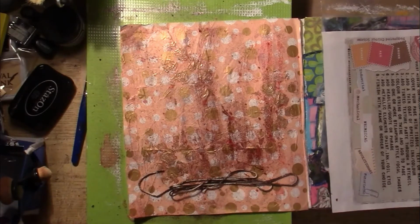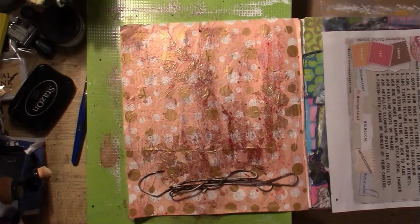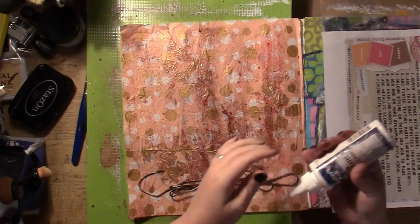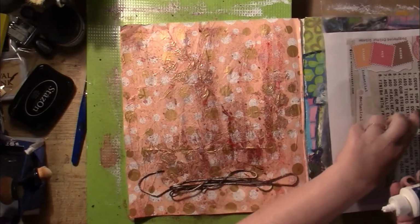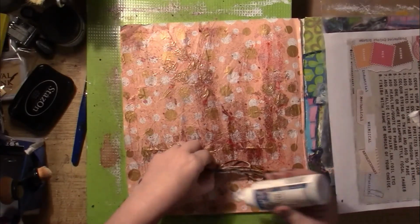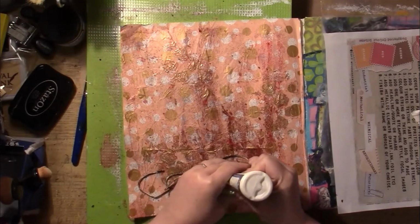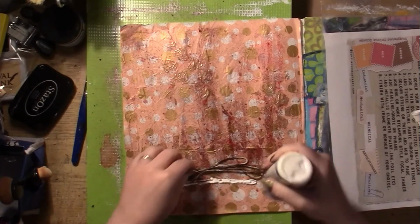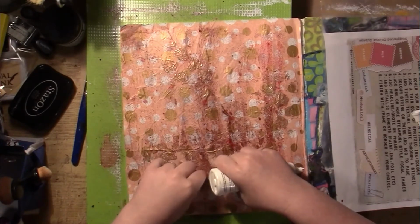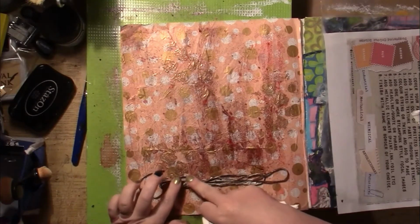Alright, so now where is my blue? Oh, here we go. Okay. So, let's put some of this down in it. Oh, this is a messy page.